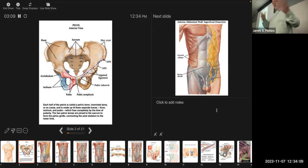Other names for the two halves of the pelvis are the innominate bone. So the whole left half of the pelvis and the whole right half of the pelvis would be innominate bones. The pelvis itself refers to the entire structure where these two os coxae or innominate bones are fused to the sacrum posteriorly, and then they fuse to one another anteriorly, where the two pubic bones join together to form the pubic symphysis, which is a cartilaginous joint.